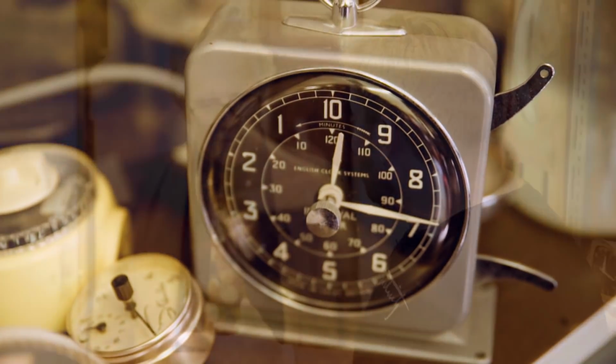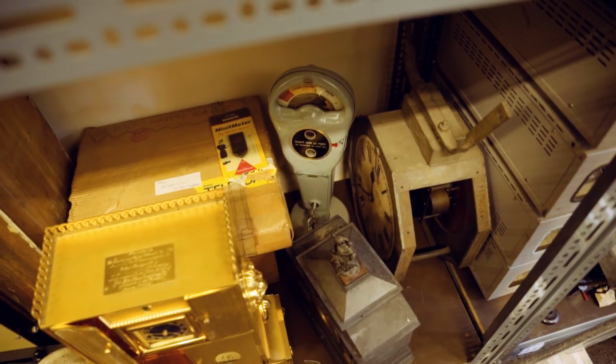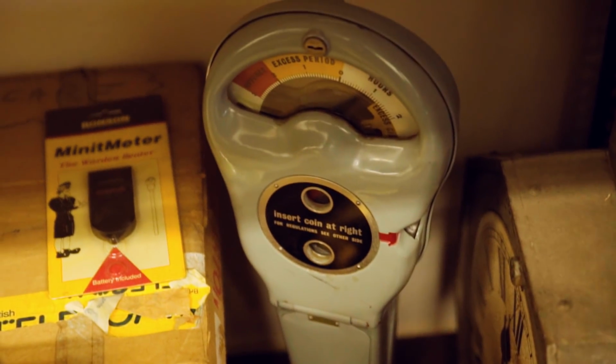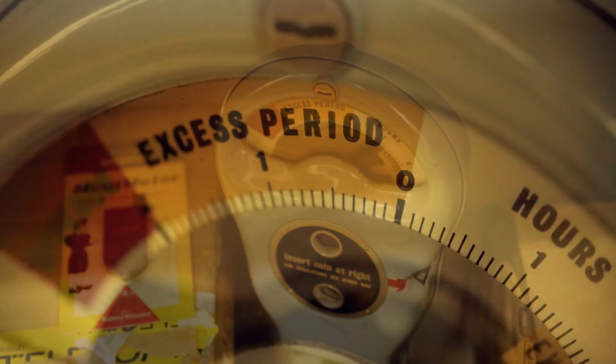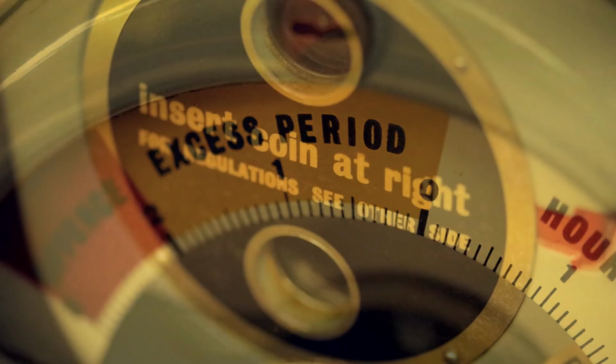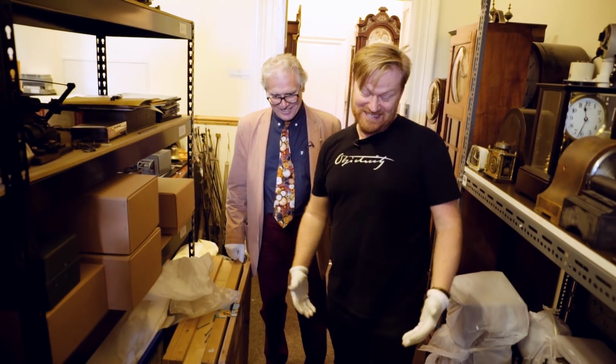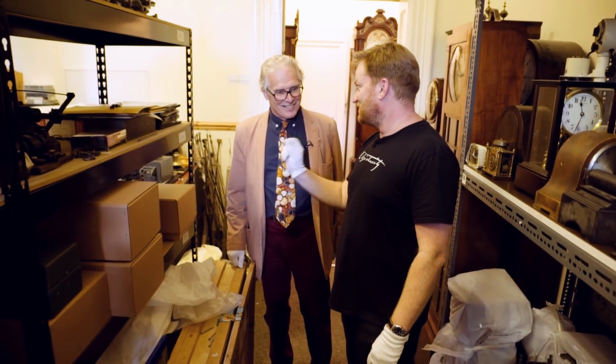Now, we could make a million videos in here, Alan. I even noticed there's a parking meter over there. Well, what's that doing in a clock museum? Well, it is a timing device, and now obsolete. You don't find parking meters anymore, so it's the right place for it to be. They don't make them like that anymore, do they? Brings back a lot of nostalgia. Yeah, brings back awful bad memories. Bad memories? Okay, yeah, that's true. I guess when I was that age, I wasn't the one having to put the coins in.